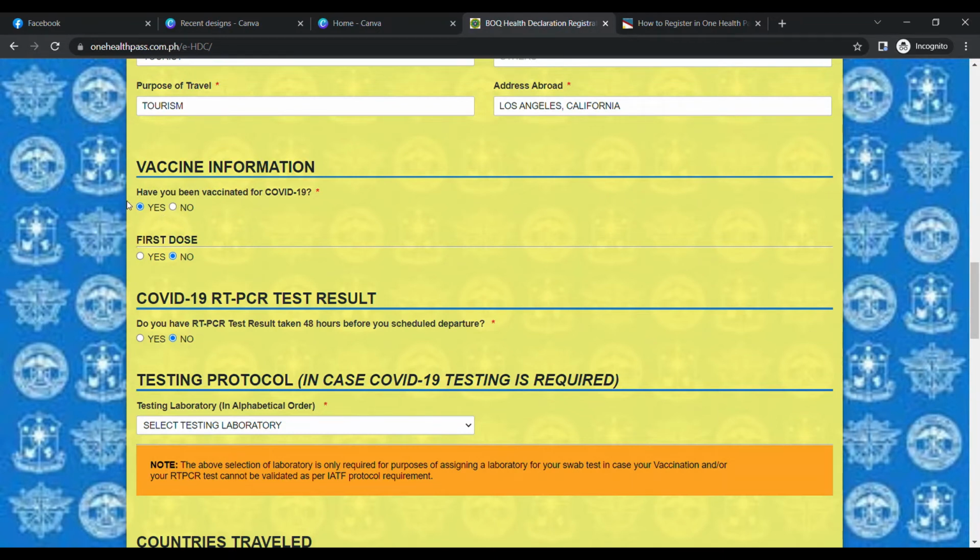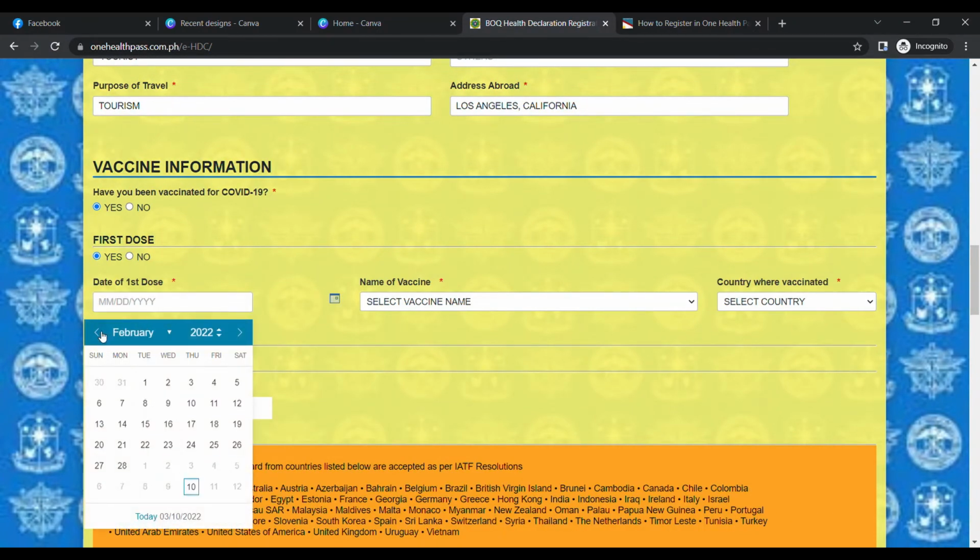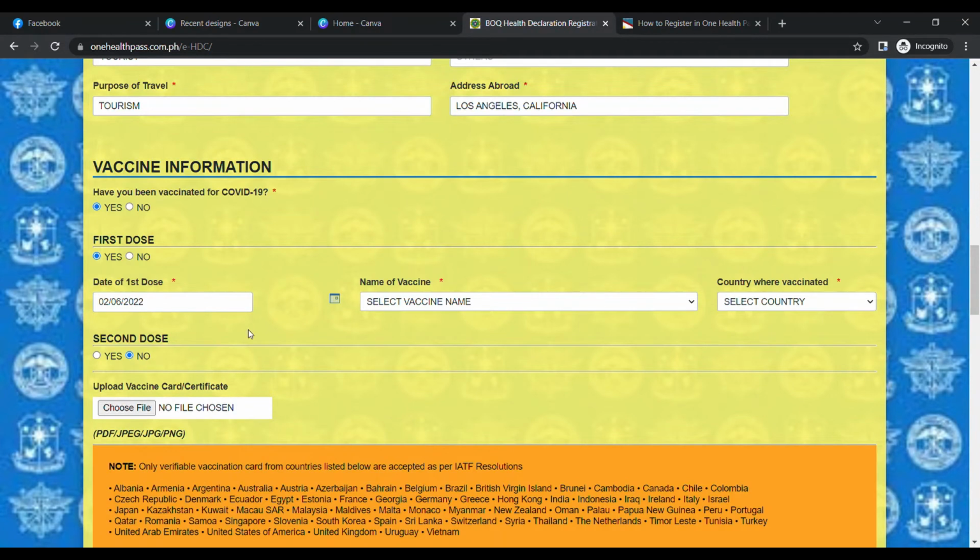Unvaccinated individuals. So, for example, have you been vaccinated for COVID? Yes. When is your first dose? Yes. Select the date. Example. And then name of the vaccine. For example, I'm just gonna select.